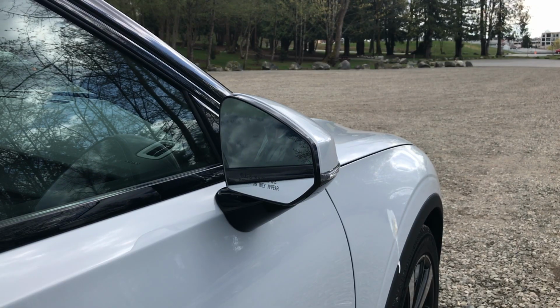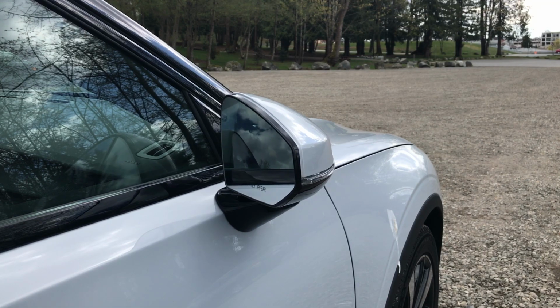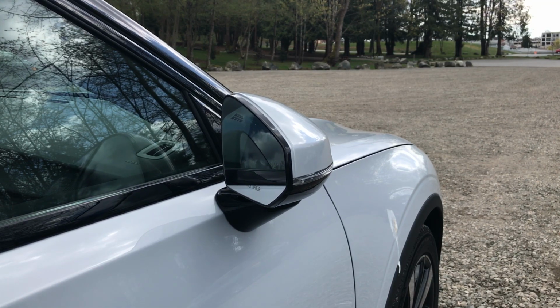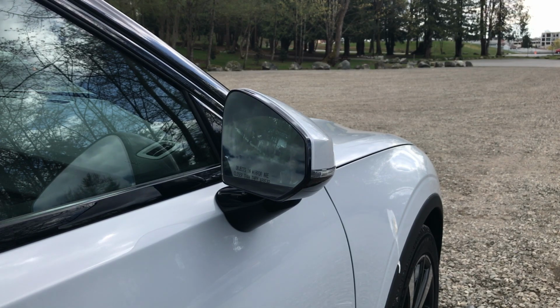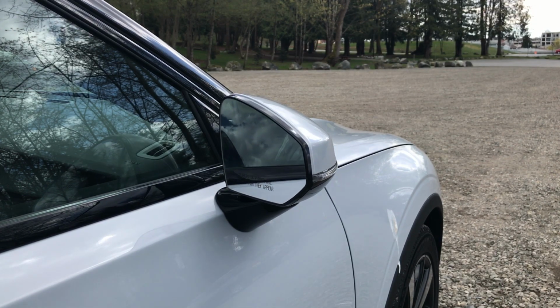A design element that is easily overlooked is the outside mirrors. They're frameless rather than recessed into a housing. The entire assembly is power adjusted. Polestar says it reduces aerodynamic drag.